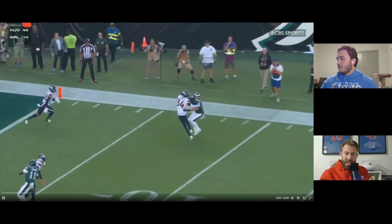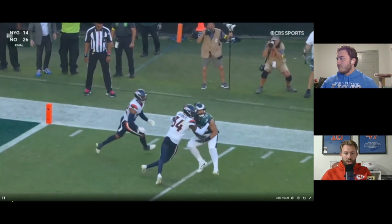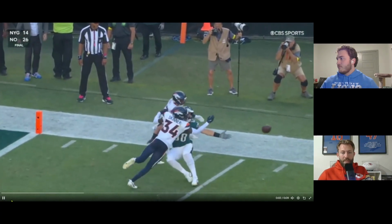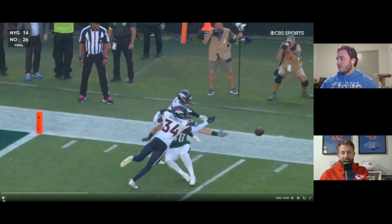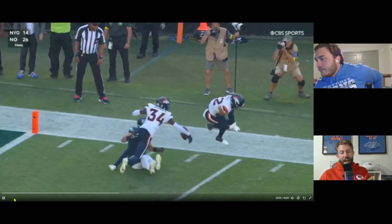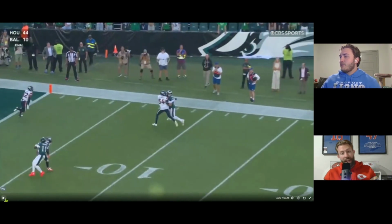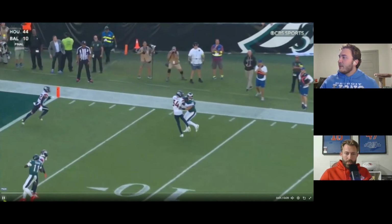So I'm thinking that the ref does not call pass interference because he does see number 34 turn his head. However, to me, there's just too much contact as the ball's coming in that I'm seeing defensive pass interference here. And to me, that's DPI. That is DPI.